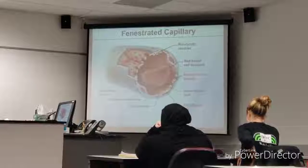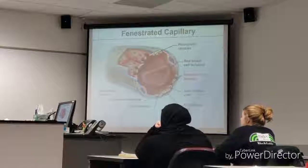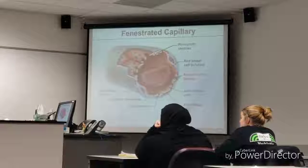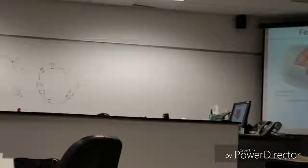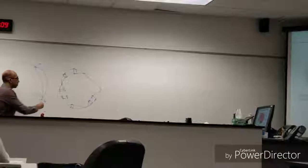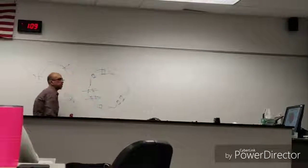So do I have more or less permeability compared to the continuous capillaries? Can you guess? More permeability. So fenestrations of the endothelial lining of those capillaries will provide a higher permeability compared to the continuous capillaries, which are only able to conduct fluids in and out of my blood through the intercellular clefts. But here I can conduct much more fluid, even larger chemical compounds.